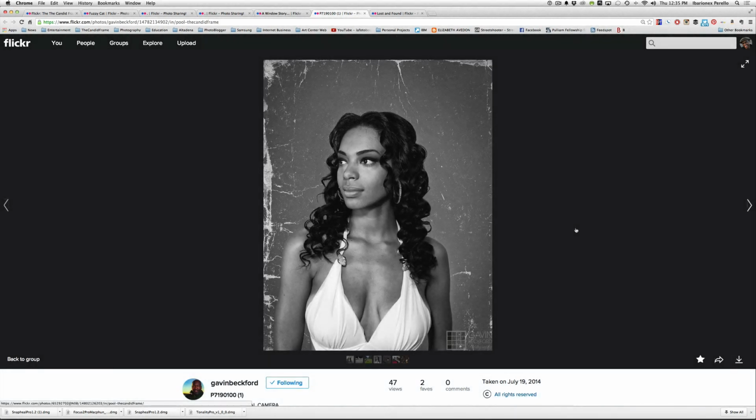Here's a portrait by Gavin Beckford, and this shot, I think, tone wise is great. You have her nice skin tone here, the darkness of her hair, the white of her blouse, and then the gray of the background here. I think you're dealing with a fairly limited range of tones here, and I think it really works well as a black and white. Again, imagine this as a color image.